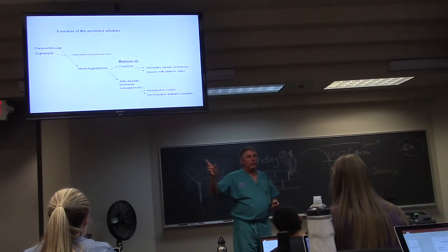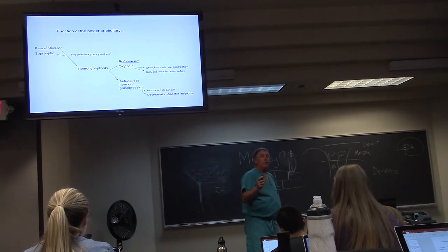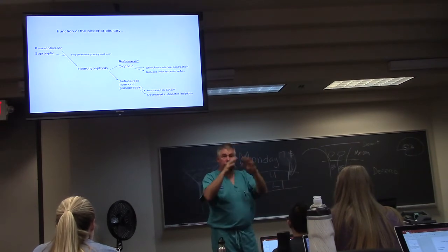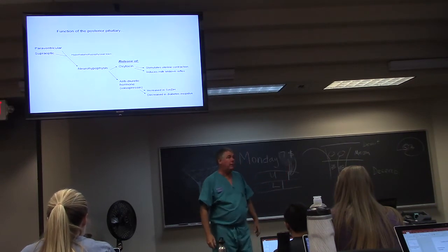Oxytocin also initiates the milk letdown reflex by stimulating the myocytes that line the breast, outside the breast ducts that we talked about before. It causes them to contract.